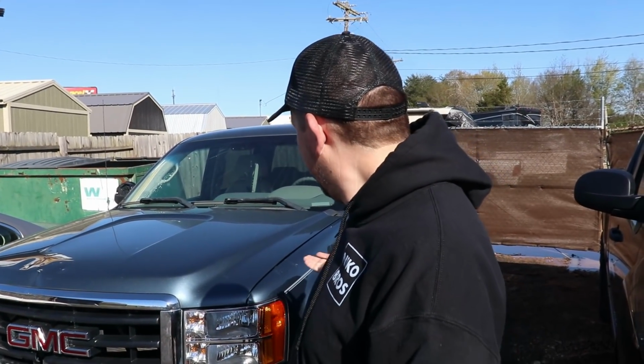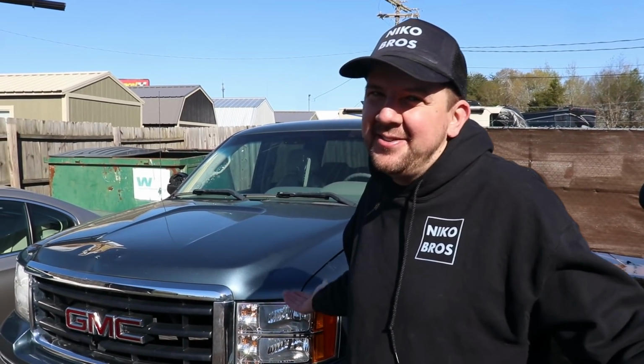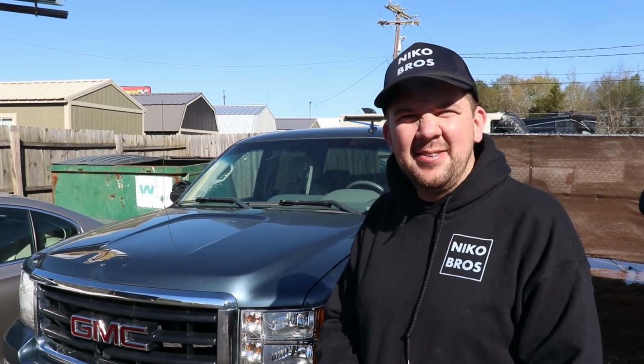And this thing's also a four-door. Look at it. It's pretty nice. I mean, GMC Sierra, people like those kind of trucks, right? Pretty sweet, I would say. Desirable for sure. But let's look at the damage and see what we picked up.